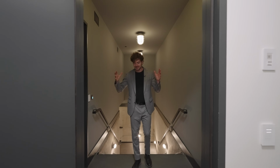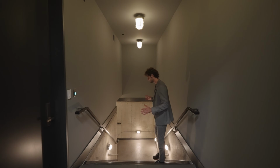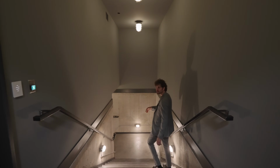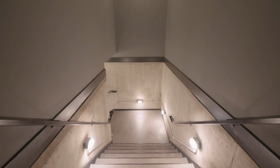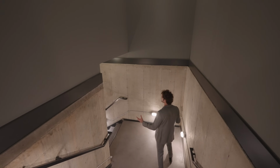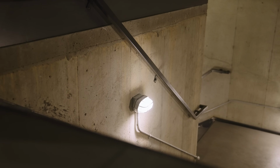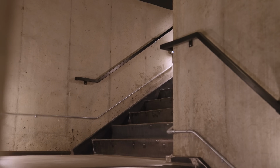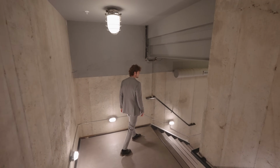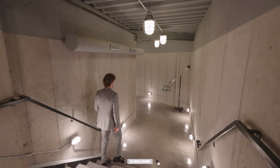Here we are at the main entrance in the bunker. Again, this is top secret. So we're about to go 20 feet below the house. And you're gonna notice all the concrete, everything's exposed, super industrial. Feels like we're going down into Dr. Evil's secret lair. I mean, look at the lights. Everything really leans into and gives off that bunker vibe, which is obviously where we're going right now.